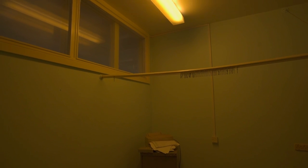The power works for sure. Only have this one light in this room. The others have clearly gone, but it's a good sign for the rest of the building. I think I need a torch from here.